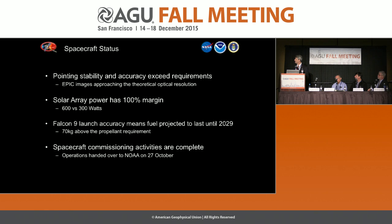So the overall spacecraft status is doing great. We've got pointing and stability that is much more stable than we thought it was going to be. So this is allowing us to get epic images that are very close to their theoretical optical resolution that we had calculated by the instrument itself. So that's really amazing, and we can see some great stuff that we'll see later in the presentation.